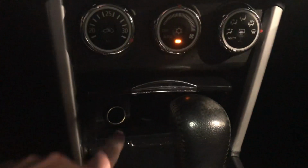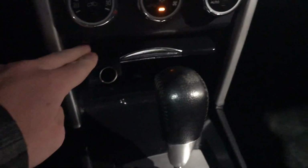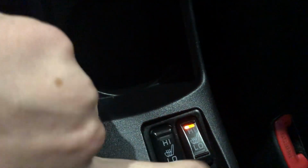Little bit of storage space in here with a lighter plug-in, and then enough room to fit your phone or just put your spare change. Got this little cubby here, two cup holders, and then your heated seats for you and your front passenger.